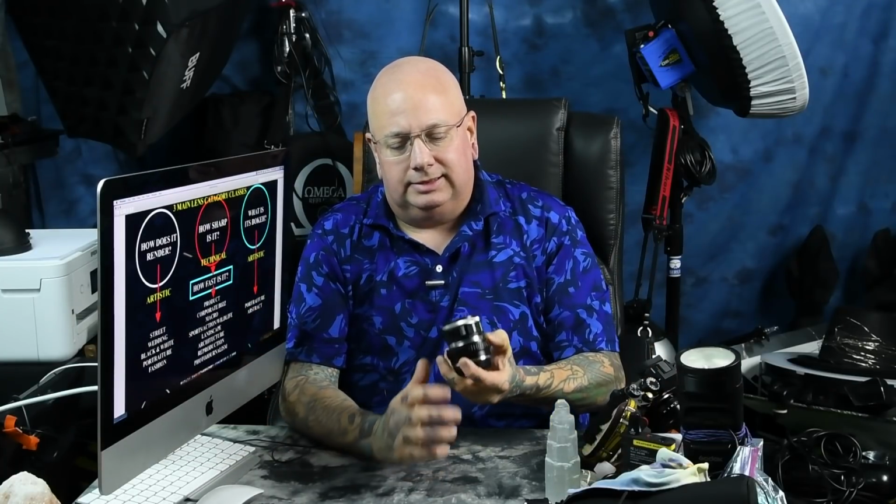Here's a perfect example. I think this is a 6 element. This is the Yashica 5 centimeter f2, not radioactive lens. This is an old lens. This lens has incredible bokeh. It's awesome for portraiture, even though it's a silly little 50 millimeter lens. It's absolutely incredible. This isn't what people say. Well, how sharp is it? It's not important. What this lens is best at, sharpness is not important.